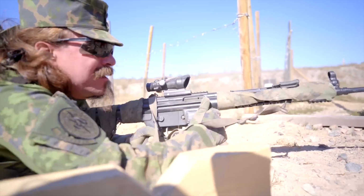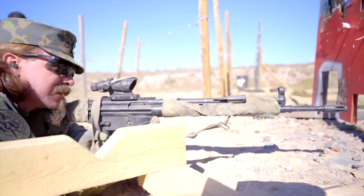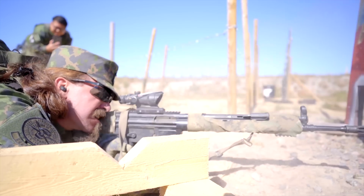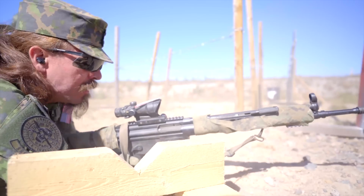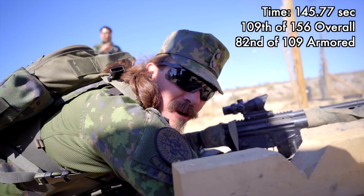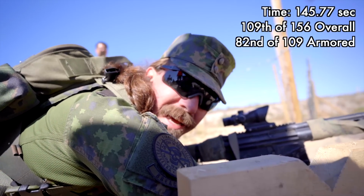I did have a little bit of an issue of the ACOG kind of popping me in the glasses here. The sight box has a fairly short eye relief, and the sight box is such that to get down on these low targets was a little tricky. Whew, that was a lot harder than I expected it to be.